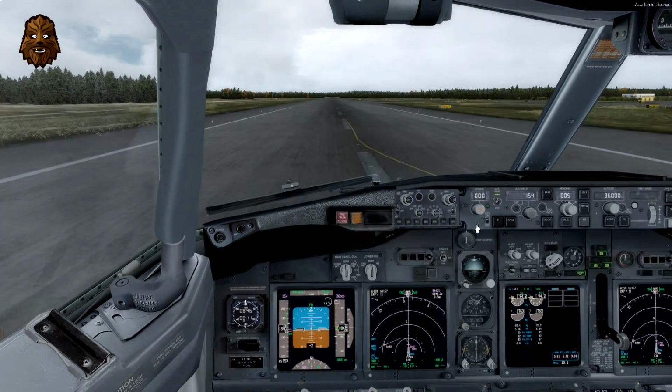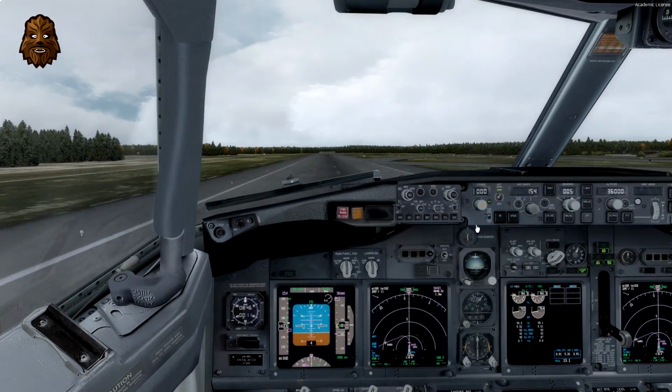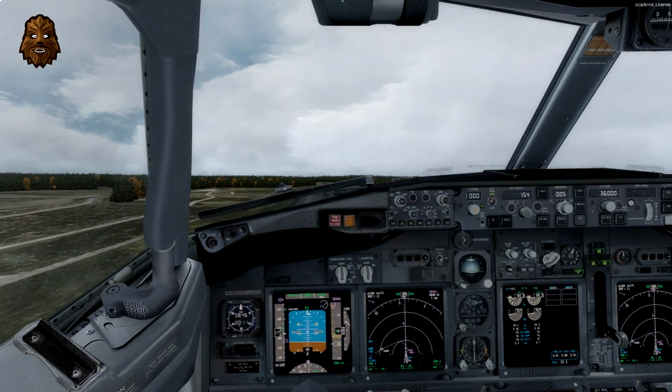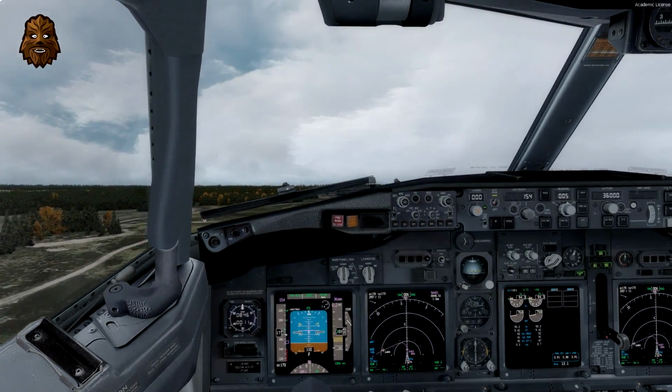So slowly back on the nose, not too fast, a nice smooth rotation. Don't want to jolt the passengers into the air. Little lag spike, apologies for that. We've got a positive rate of climb, gear can go up.